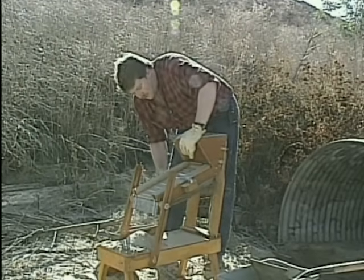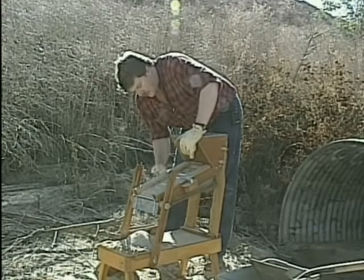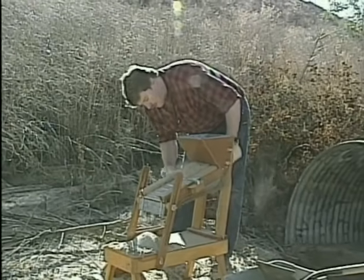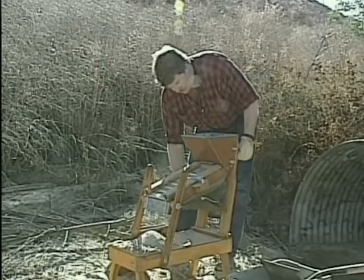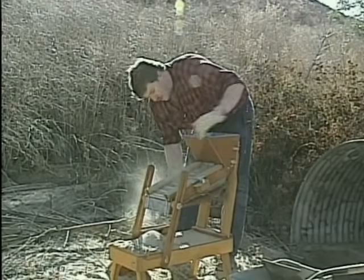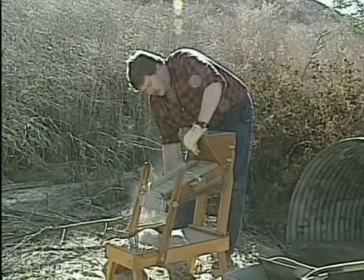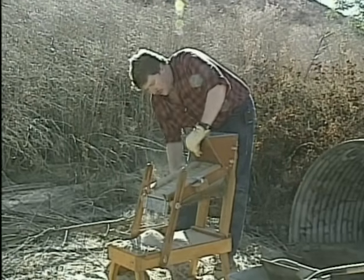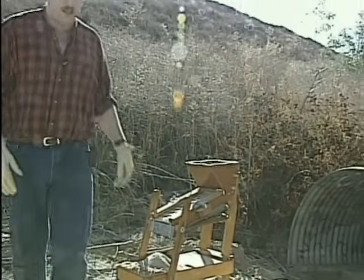But if you get a pennyweight or so of gold, then you'll probably want to clean up every half hour. If it's less than that and you still want to keep working, then you can clean up every hour. But you need to clean up quite frequently on these dry washers, a lot more than you do with a sluice box. That's a mistake a lot of people make with their running wet sluice boxes, is they clean up too often. But I don't think you can really spend too much time cleaning up one of these dry washers. What I like to do a lot of times is I'll take my gold pan.